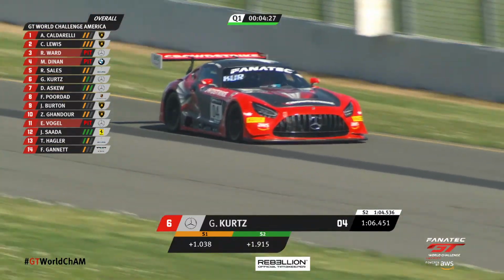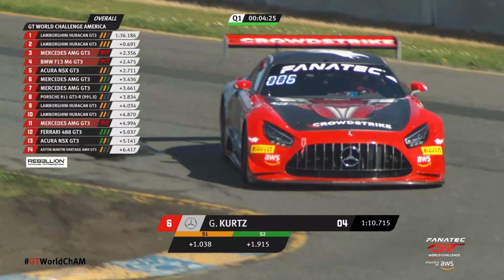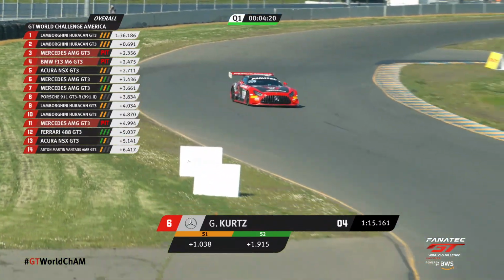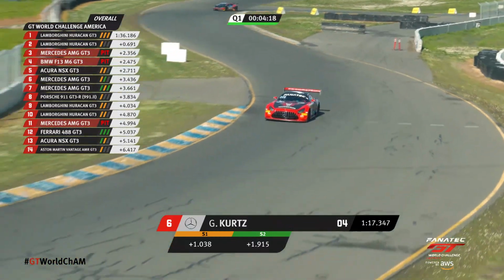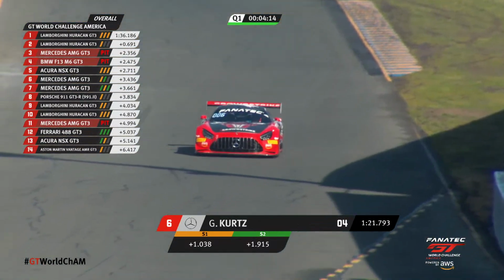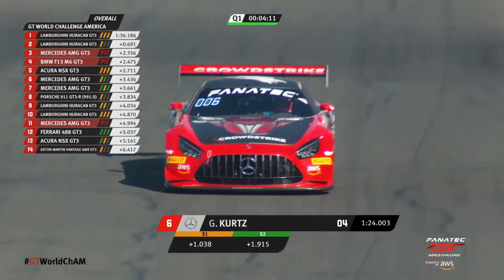He's a businessman. He is the CEO of the CrowdStrike company you see on that car, but you can talk to him about his business, and he's excited about it, John, but when you talk to him about racing, he gets really fired up, and he's got high hopes for this season. He's living the dream.